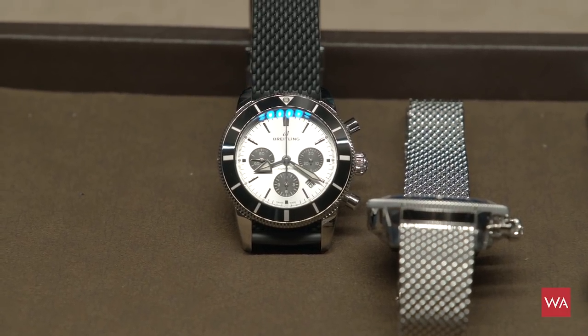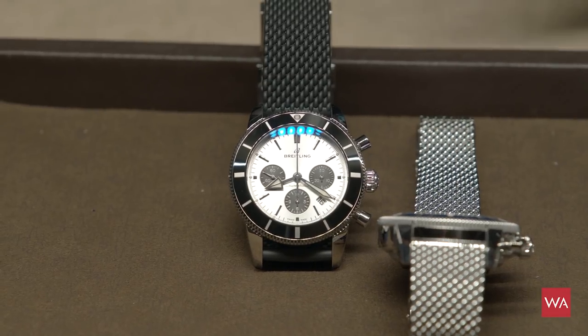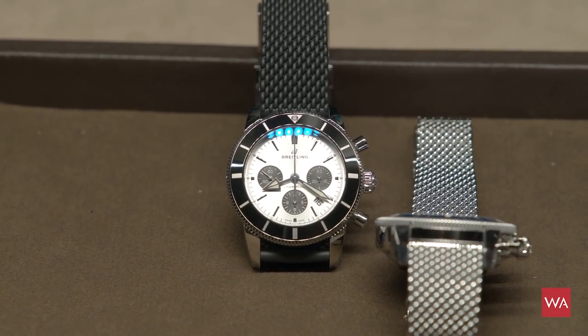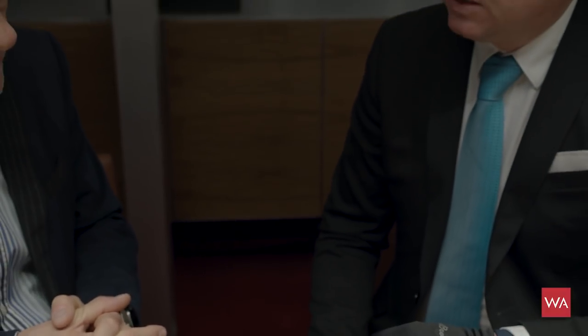So if it's one tone, it's probably a Valjoux, or another movement, an ETA movement. But if there's an in-house movement inside, then it's always contrasted. The little totalizers on the dial are in a different color.